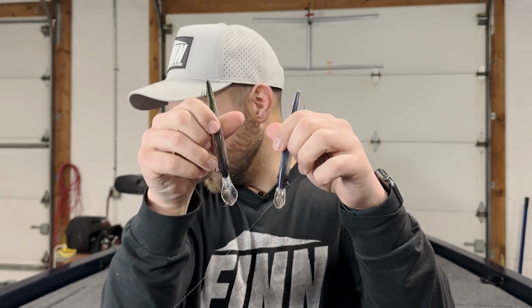The other thing about a long bill is that it really helps to keep the hooks away from cover. So if you are fishing around a lot of cover, maybe it's standing timber, maybe it's brush piles, where that jerkbait is getting close to that wood, I really like to have baits that have a little bit longer bill. Both of these are a little bit longer in comparison to a normal jerkbait.